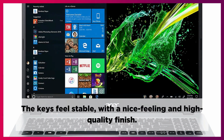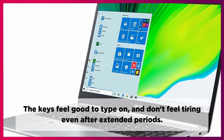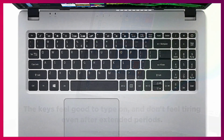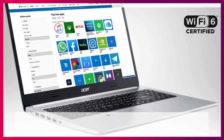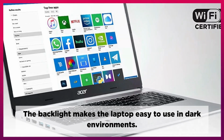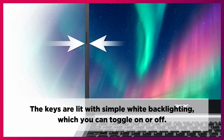The keys feel stable, with a nice feeling and high-quality finish. The keys feel good to type on, and don't feel tiring even after extended periods. The keyboard is backlit, and feels good to type on over long periods. The backlight makes the laptop easy to use in dark environments. The keys are lit with simple white backlighting, which you can toggle on or off.